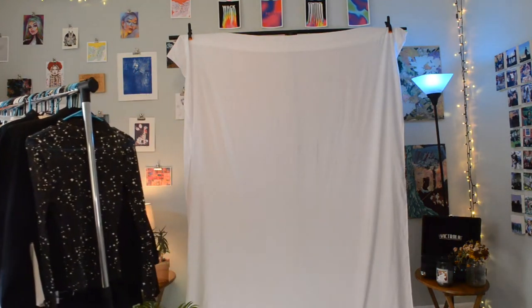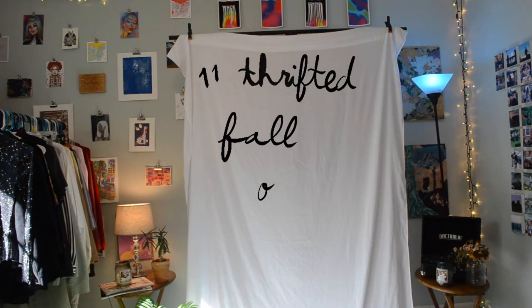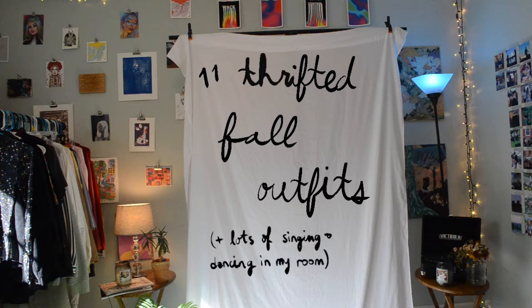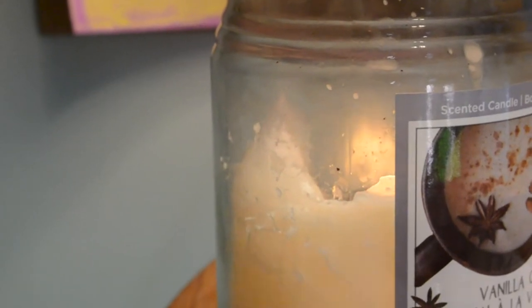I'm going to show you all exactly 11 outfits that I have put together for the fall season that are completely thrifted. Except for like one pair of shoes and one pair of jeans, and there's also this shirt that I bought from an artist who screen printed it. But that's supporting artists and local businesses, so I feel like that still kinda sorta counts.